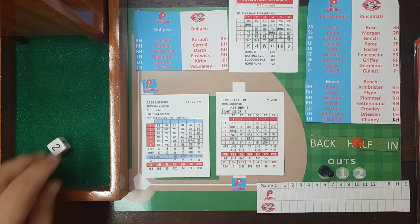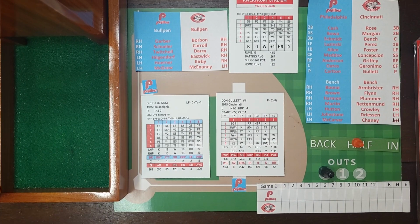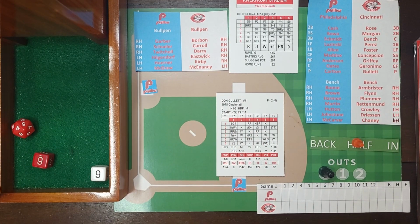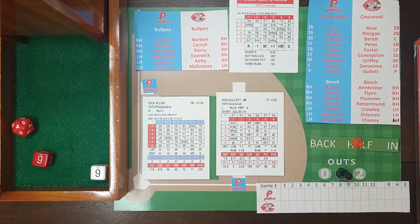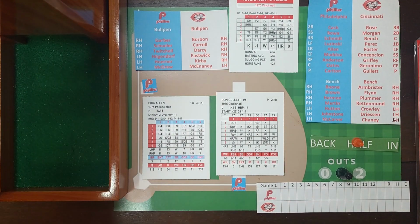Here's the bull, Greg Luzinski. The Reds are still in double play depth. They need outs in the worst way. Strategy roll, nothing happening. Gullett, 6-6, strikeout chance 4. He got him. That's a big strikeout right there to get Luzinski for out number 1. Now a double play gets him out of the inning, and Dick Allen is a double play candidate. He's got a 3 there. So if he can get a ground ball, it's a good chance he might hit into a double play.